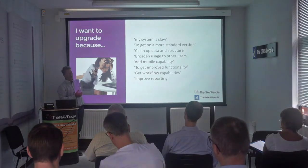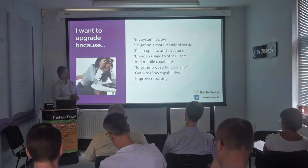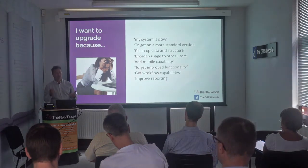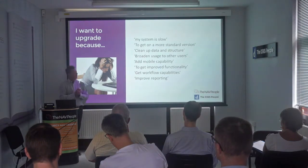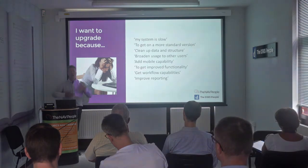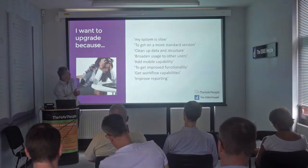Often people want to start using handheld terminals for, I don't know, delivery drivers to get signatures on the deliveries, or expenses, taking a picture of your receipt and putting your expenses on using a mobile phone. There's all manner of things you can do that broaden the usage for people who are not normally ERP users. And one of the things you get with an upgrade is the ability to do that very easily, because the mobile client is standard, the web client is standard, the tablet client is standard. So that is definitely something you will get as part of an upgrade, like all these things.